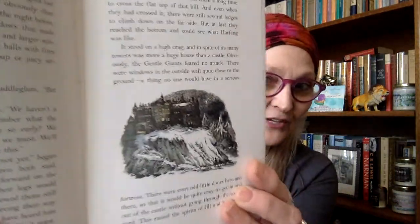"Oh, look, look," cried Jill and pointed. Everyone turned and everyone saw. Some way off to the north, and a good deal higher up than the tableland on which they stood now, a line of lights had appeared. This time, even more obviously than when the travelers had seen them the night before, they were windows. Smaller windows that made one think deliciously of bedrooms, and larger windows that made one think of great halls with fires roaring on the hearth, and hot soup or juicy sirloins smoking on the table.